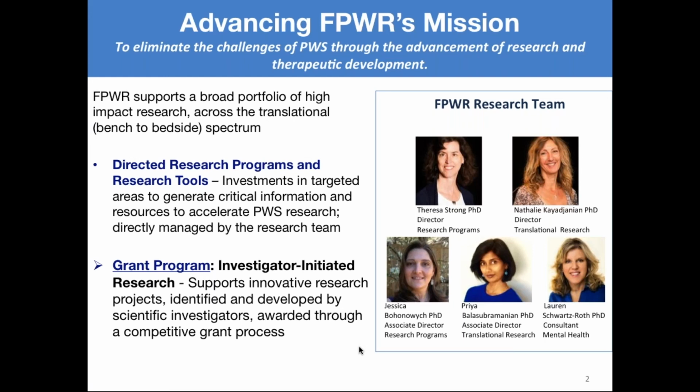And we do this in two major ways. So we have what we call a directed research program and research tools. And this is where our research team, which is shown here on the right, working with experts in the field, identifies areas that FPWR can invest in that will help the entire field move forward. So sometimes these are animal models, sometimes this is infrastructure for clinical trials, these kinds of investments that help the entire field. And these programs are managed by FPWR's research team.